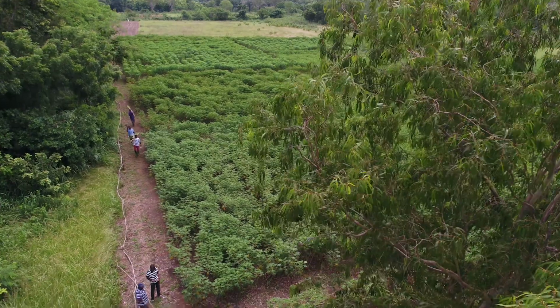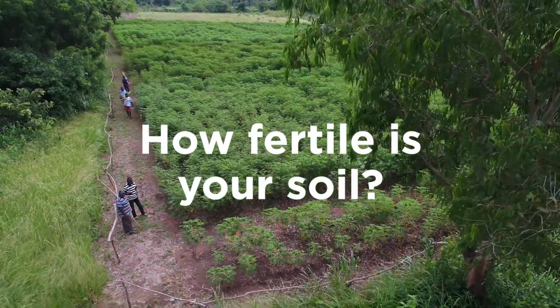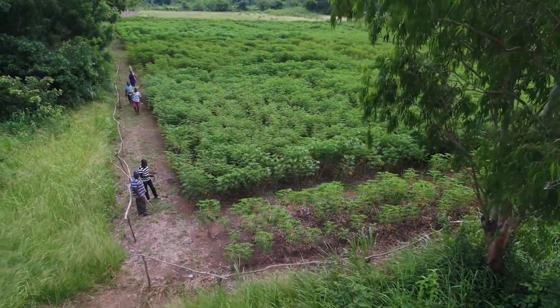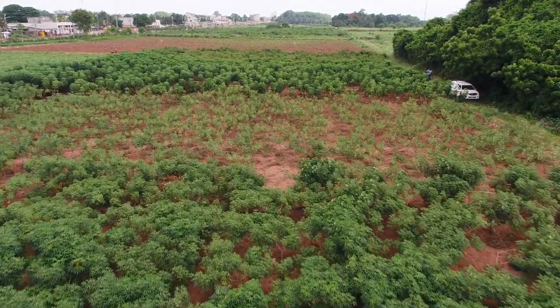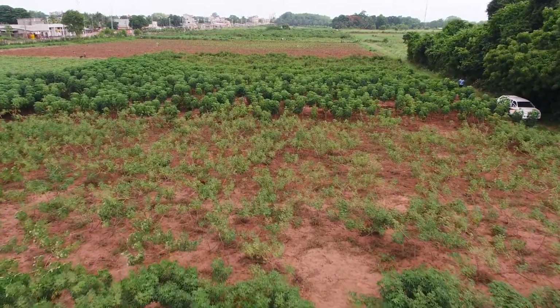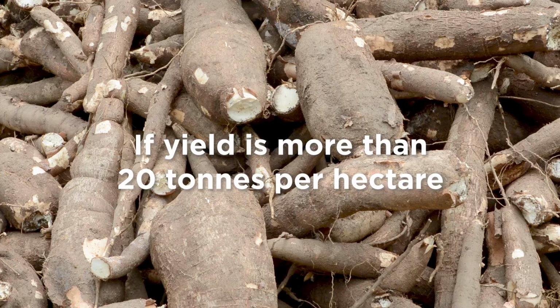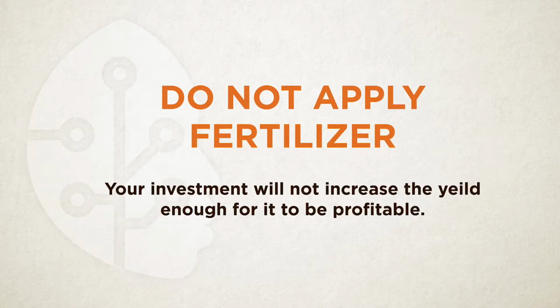First, choosing the right rate of fertilizer for your cassava depends on the fertility of your soil. Poor soil with low nutrient amounts will require more fertilizer compared to fertile soils with more nutrients. If your field is fertile and has a yield above 20 tons per hectare, then investing in fertilizer may not be advisable because your yield may not increase much further.